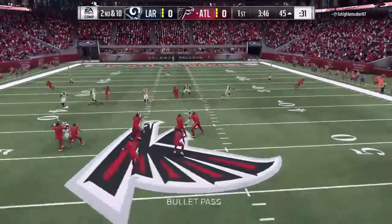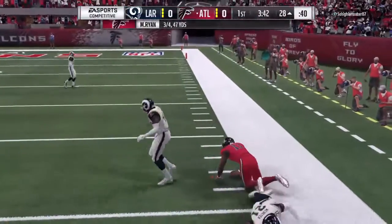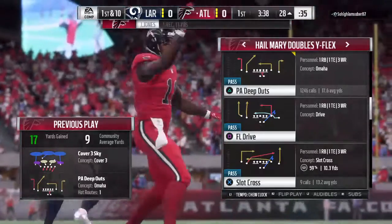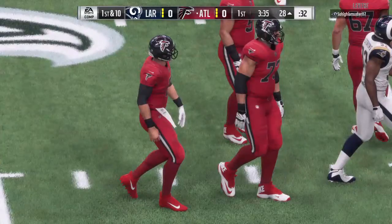Throwing again, Ryan. Toward the sideline, and look at that catch. Dragging the toes, and that's going to be a first down. Well done. And give him 17 yards that time, as that'll move the chains.